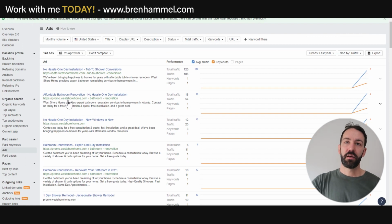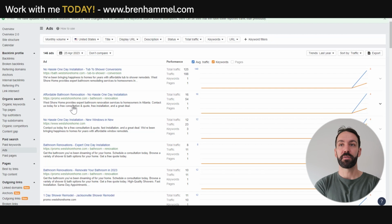And then with the copy here, we see West Shore Home provides expert bathroom renovation services. I think this is pretty generic. Every damn bathroom company says that. So they moved away from their value proposition, which they haven't substantiated in any sense because of the headline above. We see contact us today for a free consultation and quote, fast installation. Okay, pretty much a call to action here.